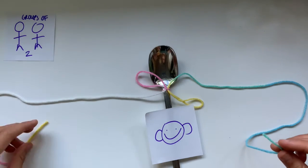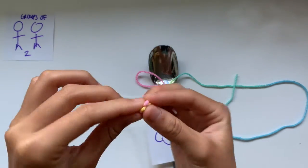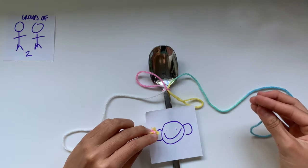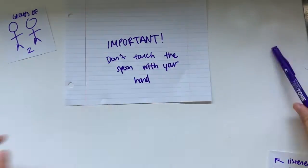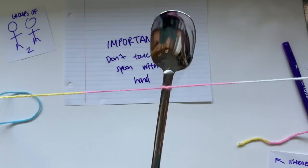This person will be the listener for the long string on both spoons and the short string on both spoons. You will switch after they have listened four times. Bunch both ends of the yarn and place them in your ears. It is important that you don't touch the spoon with your hand. The only thing that should be touching the spoon is the string, and it should be dangling in air.